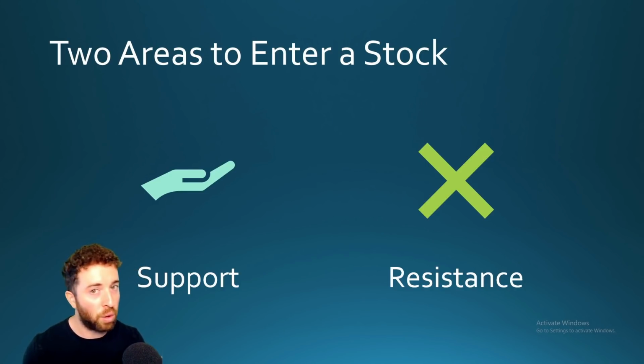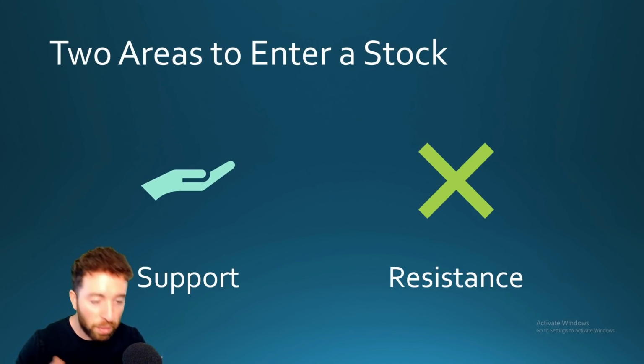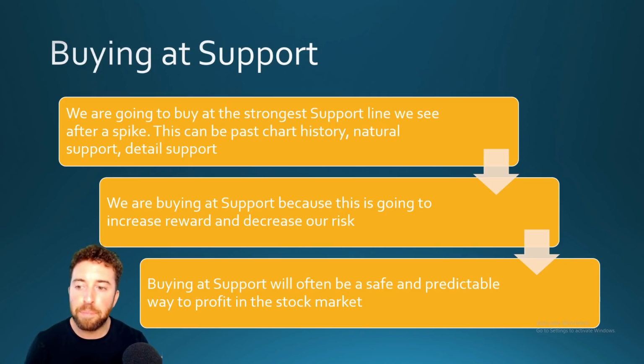Now again, don't get ahead of yourself and say, okay, very simple, very easy. There's a lot that comes down to it, so let's make sure we check this out and do it the right way. So let's break down support. How do we buy stocks at support? Well, buying at support, we are going to buy at the strongest support line we see after a spike.